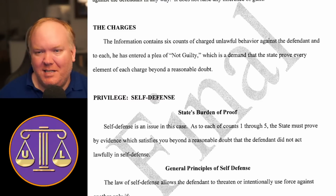But we'll get there. 6 counts of charged unlawful behavior against the defendant, and to each, he has entered a plea of not guilty, which is to demand the state prove every element of each charge beyond a reasonable doubt. The burden of proof is on the state. The state must prove each and every element of each charge beyond a reasonable doubt. If the state fails to prove even one element, then not guilty. So if you have a charge that has multiple different things, and the state fails to prove even one of those things, not guilty is the verdict. You can only come to guilty if the state proves all of them beyond a reasonable doubt.